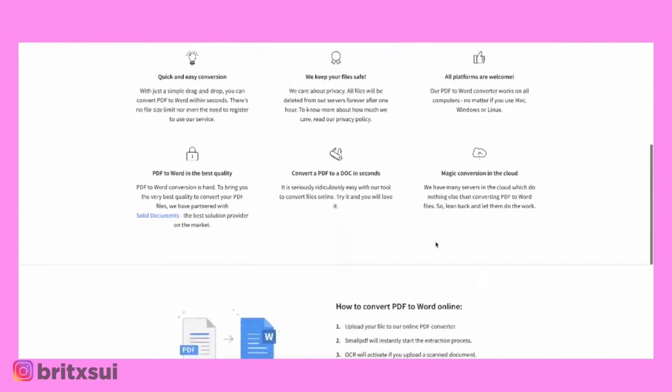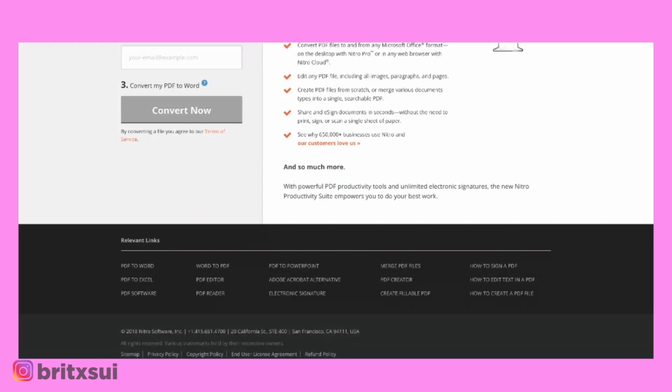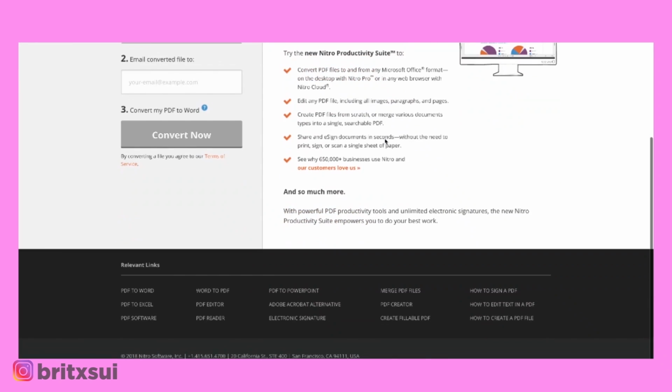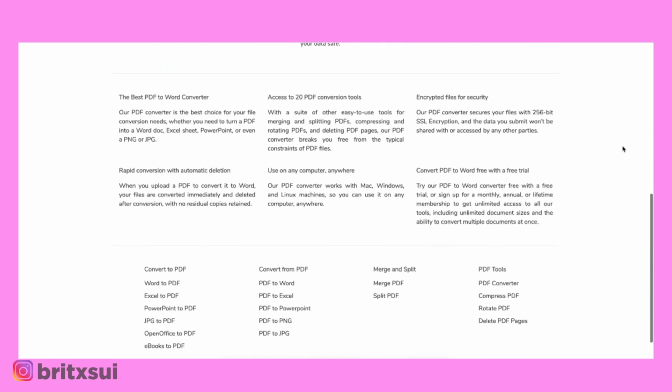Kailangan mo siyang bilhin. Kung ganyan yung work mo, mas okay na you're going to pay the premium one. Pero kung first time mo pa naman gumawa niyan, pwede siyang gamitin. And then, double check everything na walang nawawala na letter. Kasi yun yung napansin ko. Especially if maraming pictures, hindi siya ganoon ka-accurate yung data na nako-convert niya into Word or into spreadsheet.